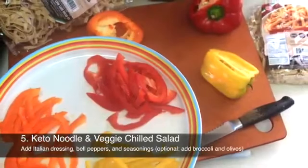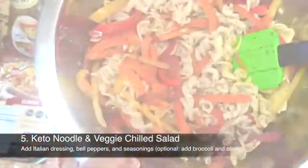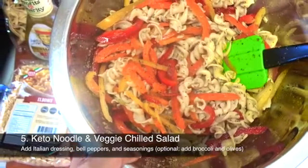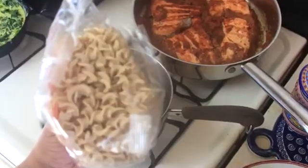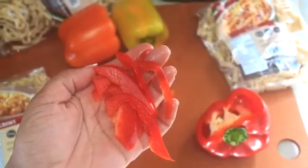Plus, this keto take on a noodle and veggie chilled salad that my family used to make all the time is a perfect side. It just tastes better day by day. I suggest cooking the noodles between 16 to 18 minutes. Check to make sure that they're tender but not mushy.